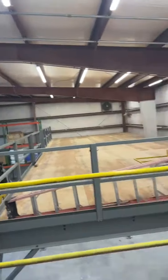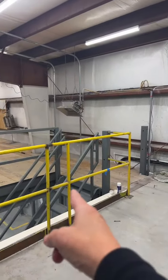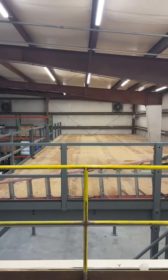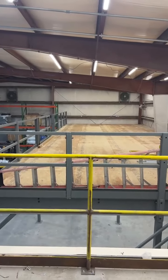I'm going to actually show you from, let's see here. Let me turn this around. All right. So I'm standing with my back in what's going to be the business office, and that's where I come up those stairs right there. And friends, that over there is called a mezzanine. We had that installed. We gained 1,000 square feet out of air.